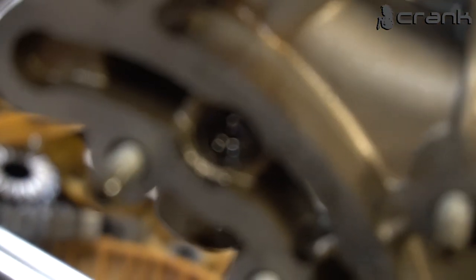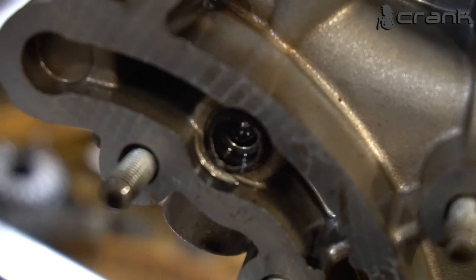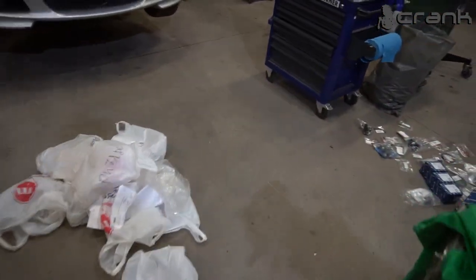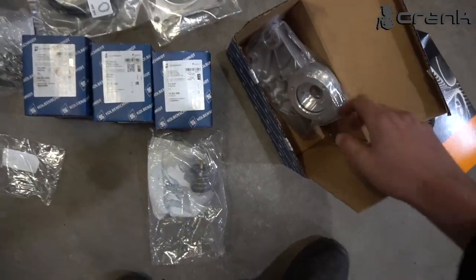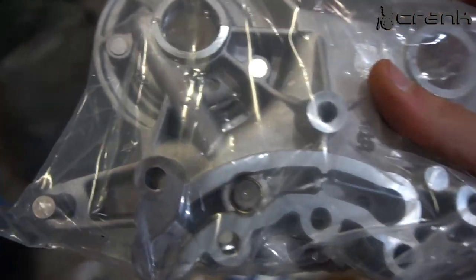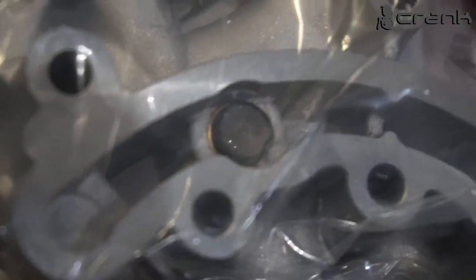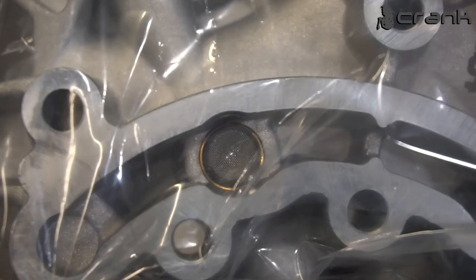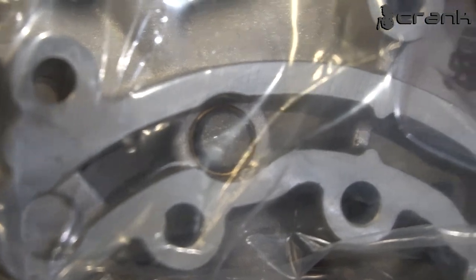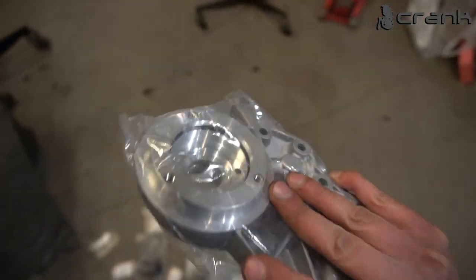So let me show you. Hopefully you can see what I'm showing you. Let me show you how it should look on the newer camshaft bridge. Just a second. So we have bought a brand new one, and this is how it should look. As we can see the difference, we have this, I don't remember what this is called in English. So yeah, we are changing this bridge.